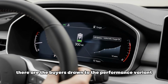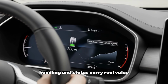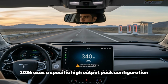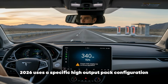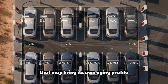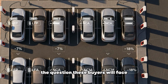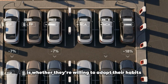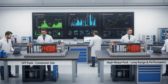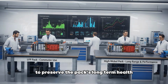Then there are the buyers drawn to the performance variant. For them, acceleration, handling, and status carry real value. If the performance Model Y 2026 uses a specific high-output pack configuration or a particular chemistry optimized for power, that may bring its own aging profile. The question these buyers will face, perhaps more than others, is whether they're willing to adapt their habits, avoiding constant 100% charges, not abusing fast charging unnecessarily, to preserve the pack's long-term health.